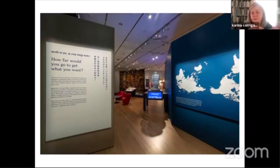And this is also the first time, at least at the Peabody Essex, that we're really in a permanent gallery displaying works from many different centers of production in dialogue with each other. So it is confusing, but it's sort of intended to be confusing.